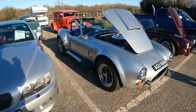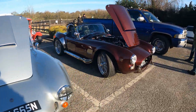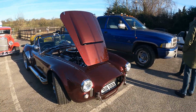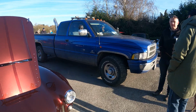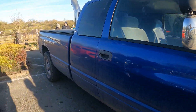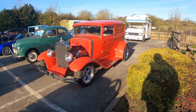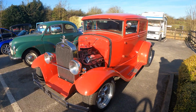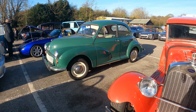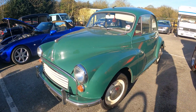AC Cobra. Two of them. Big old truck there at the end. Keep the cash flow. Yeah, that's it. That's what it's about. Ford rod, hot rod thing. Morris Minor.